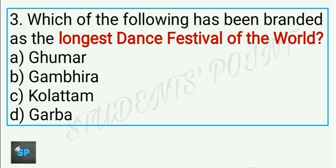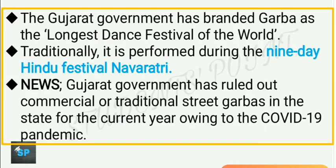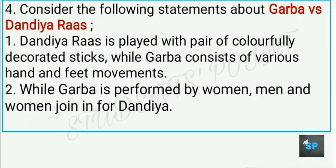Let's see the question now. Which of the following has been branded as the longest dance festival of the world? So it is Garba. Garba has been declared or branded as the longest dance festival in the world by Gujarat government, and traditionally it is performed during the 9-day Hindu festival of Navratri. Why in news? Because Gujarat government has ruled out the commercial or traditional street garbas in the state for the current year owing to the COVID-19 pandemic.